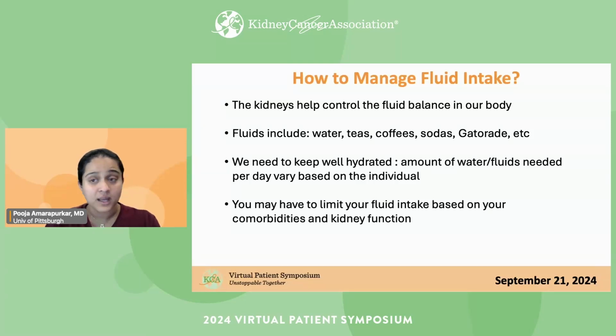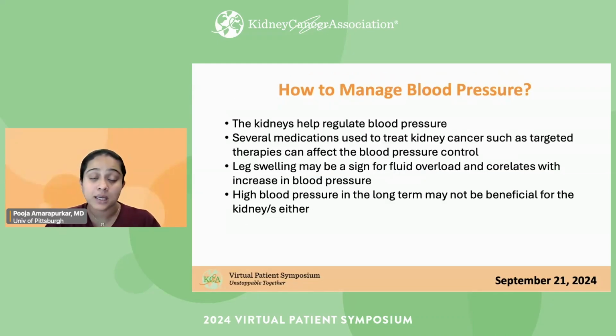Another very important role of the kidneys is to manage blood pressure. So the kidneys help regulate blood pressure by regulating sodium quantities, by regulating the fluids. There are some other pathways that help the kidneys manage blood pressure, but the kidneys play a very, very important role in managing blood pressure. And unfortunately, there are several anti-cancer medications, used to treat not just kidney cancer, but several cancers, that can cause high blood pressure.